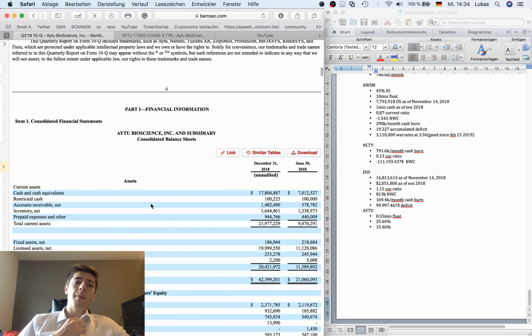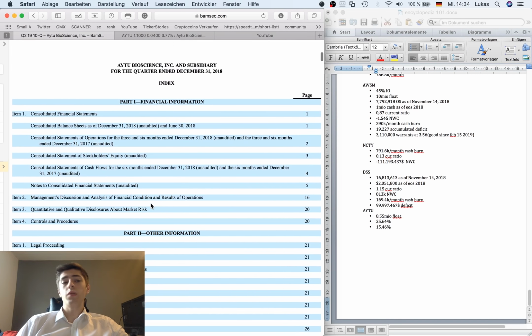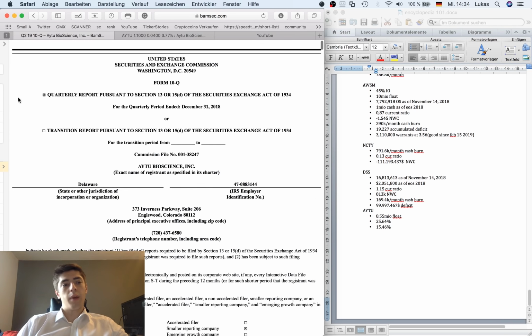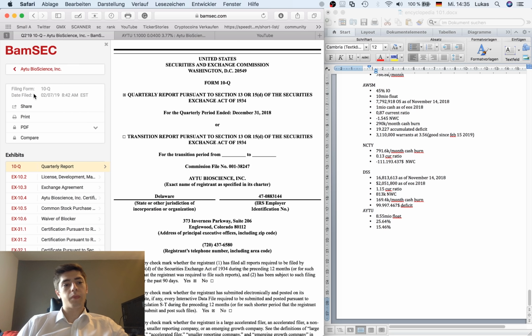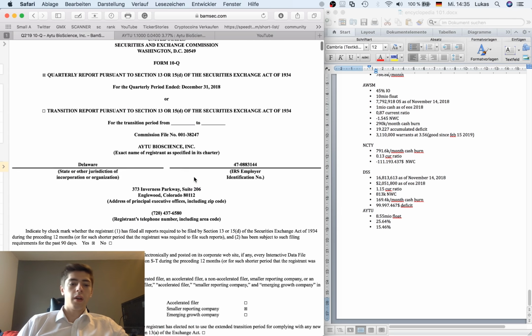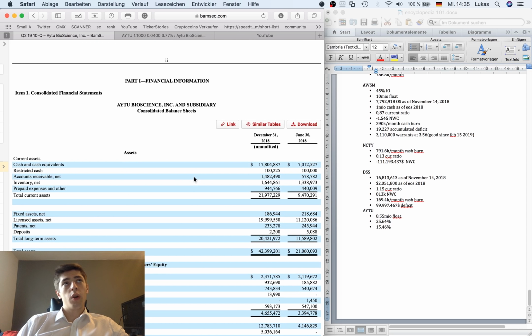So I pulled up the BAM SEC website. You can do it too with the official SEC website. And I pulled up the last 10Q, so the Q2 from 2019, 10Q posted on the 2nd of February, I believe, yeah. All right, so then we scroll down and we'll look for part 1, financial.